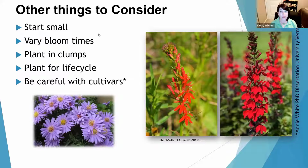My final suggestion is to be careful with cultivars. Cultivars are plants that have been selectively bred for human characteristics. It could be that they are more resistant to powdery mildew, or they bloom longer, or they can grow in a different type of habitat. And sometimes with native plants, they call cultivars nativars.